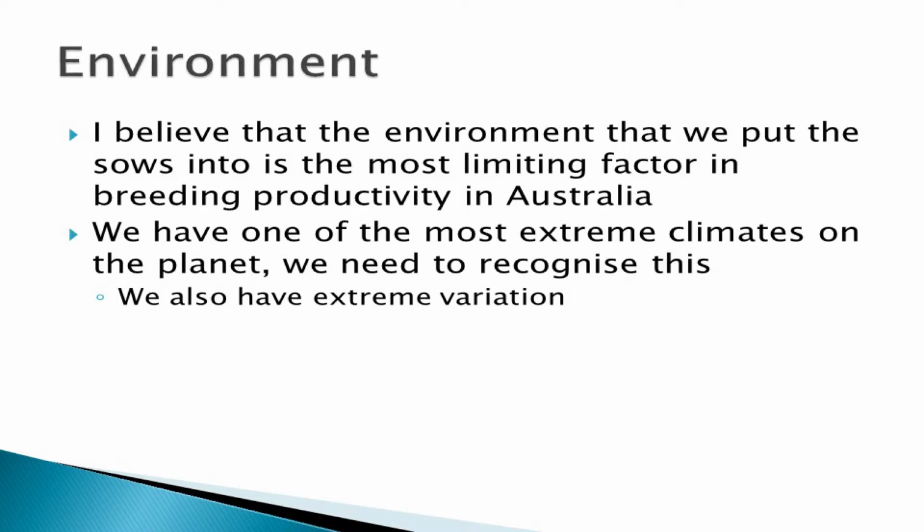So the environment, or the accommodation, probably more so, I believe is the number one limiting factor of breeding productivity in Australia. And these are my thoughts, and I've spoken to a lot of people over the last 6 months. So there's going to be a lot of different views out there, but this is where I think the Australian industry's at. And as I said before, I think we've got one of the most extreme climates on the planet, and we need to recognise this and build accommodation or fix the accommodation appropriately.